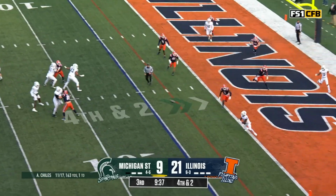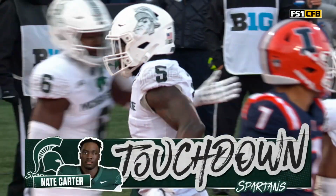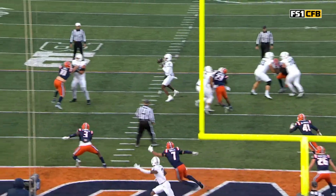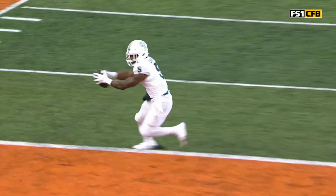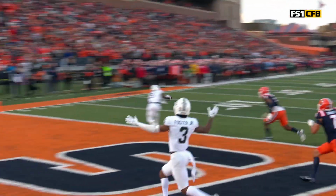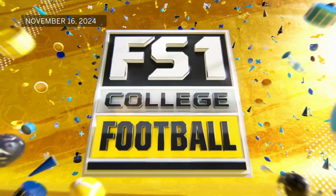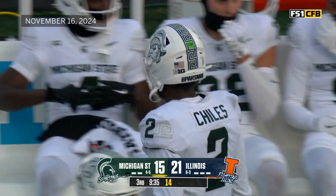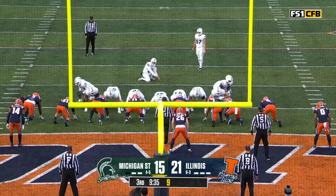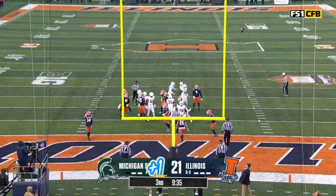Childs on fourth down, pumps, throws, has his man. It's a touchdown for Michigan State. Nate Glover. And I love what Aiden Childs does here. You see him looking to the left there, working his way through his progression. Looked like he was going to take a shot to Nick Marsh on the outside. He's like, oh, wait a second, got Carter underneath. Carter getting those hands away from the body. Nice clean catch from the running back. 10 plays, 75 yards for Michigan State. One of the better looking drives they've had this year.